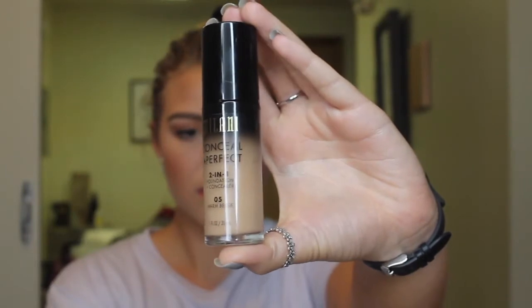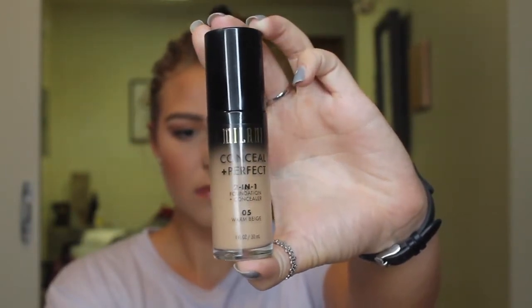It's not the actual Beauty Blender brand, but that's okay. I'm going to go in with this Milani Conceal and Perfect 2-in-1 foundation and concealer in number 05, which is warm beige. I'm going to dab it on my face.